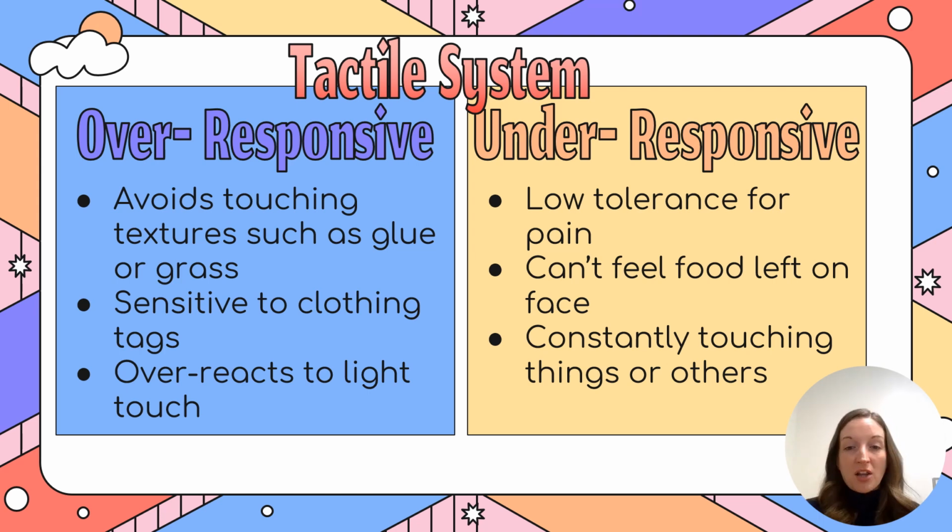Under-responsive would be a low tolerance for pain. These are the kids that are coming into school with bruises and burns and they can't really remember what happened. They may have an under-responsive tactile system. They can't feel the food left on their face. Their face is always messy, and they're constantly touching people. They're the ones that are playing with the person's hair in front of them or rubbing their shirt.